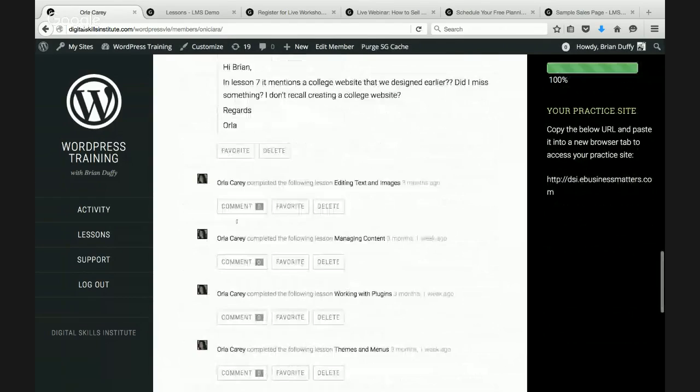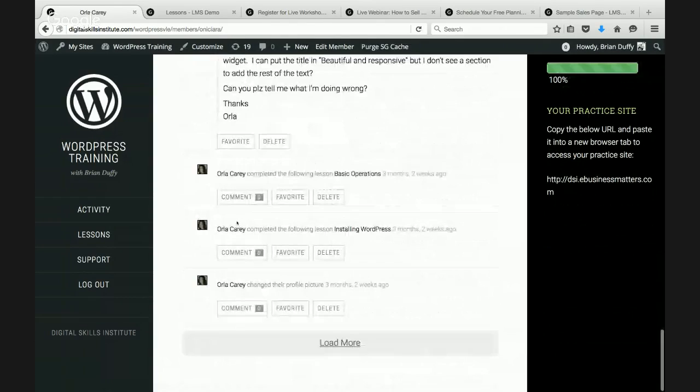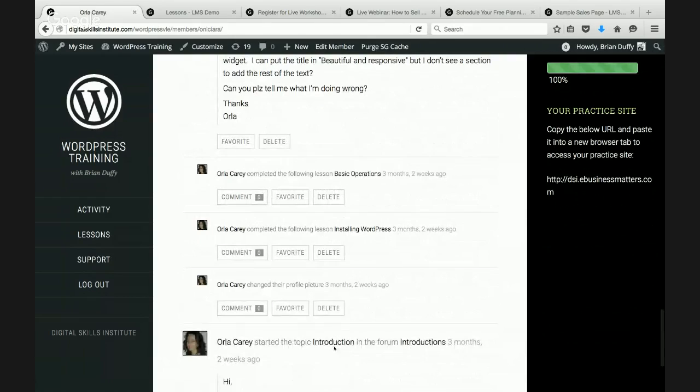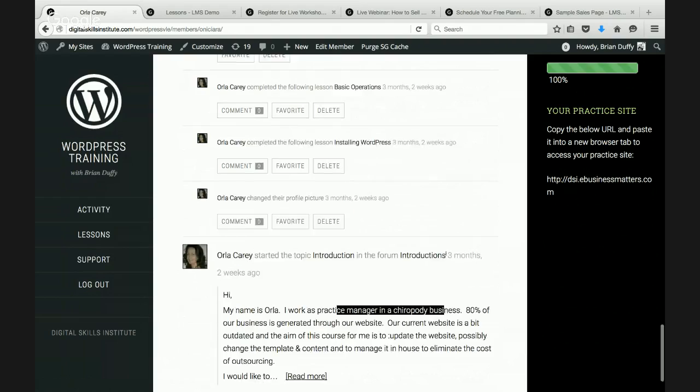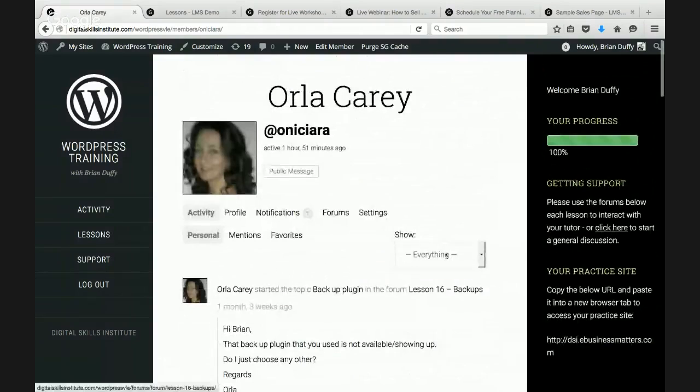I can see what lessons she's finished. And I can maybe tell her, listen, don't worry about that yet. You'll get the answer to that in the later lesson. And if I go all the way down to the end, I'll see her introduction. The first thing I ask my students to do is introduce themselves. So I can see what Orla does, what her business is, and that way I'll be able to help her and give her better support, just like a real teacher does in a real classroom.